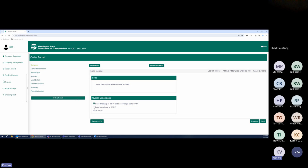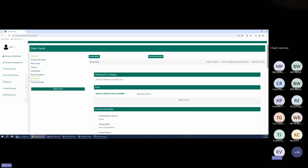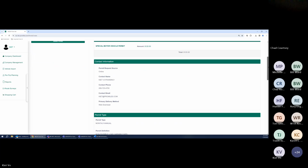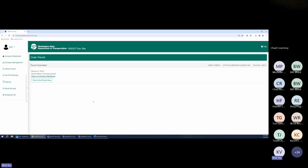We'll go ahead and select both of these. All right, and we're going to hit next. And here again, it gives you the permit conditions that are applied to this particular permit. And then at the very end, it gives you your fees based on the dimension options you selected, and also the duration that you had selected previously. You can review this information, hit submit. And you definitely do want to review that information before making payment, of course. And again, the permit is immediately ready for payment.